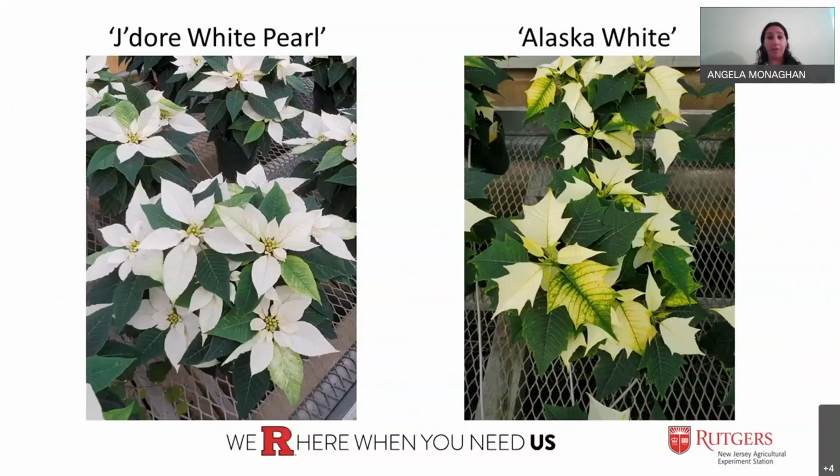I really like these white varieties. So Jador White Pearl is gorgeous. This one has a very petite white bract, and the plant overall is a little bit shorter. And I really enjoy the Alaska White as well because of the serrated leaf margins. I think it's very unique. It's not as true white as maybe the White Pearl, but it is a gorgeous white color.